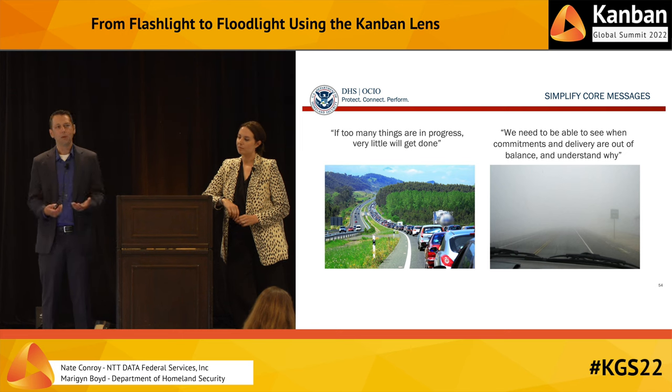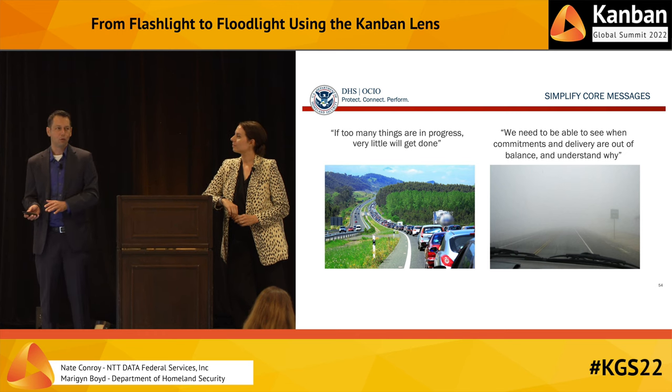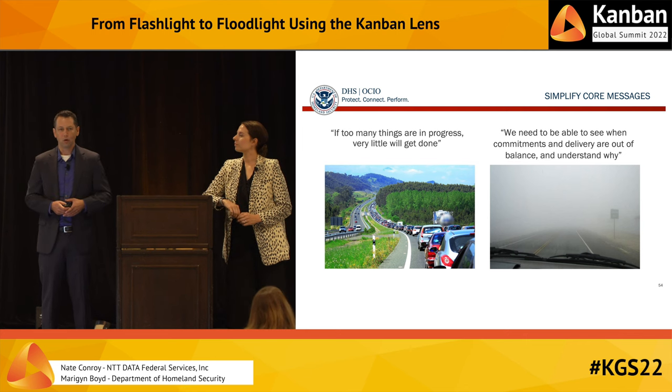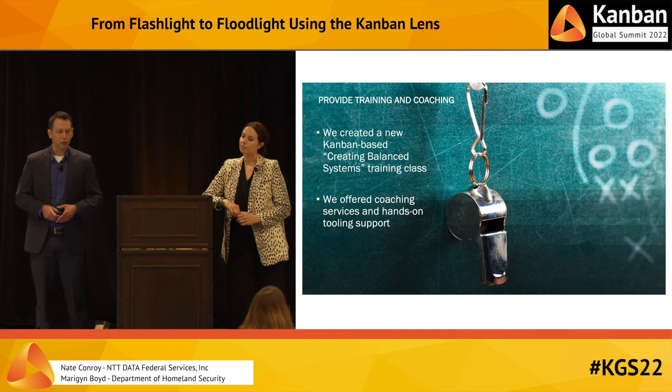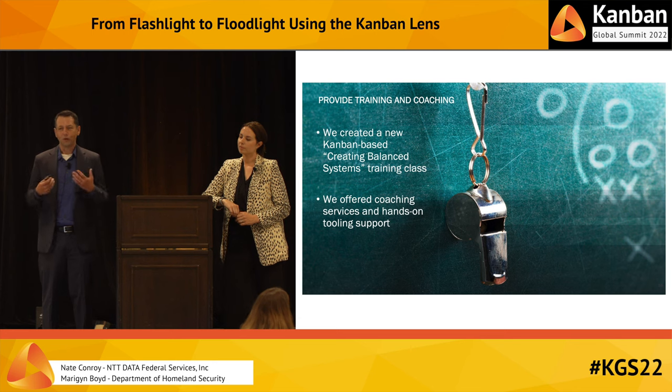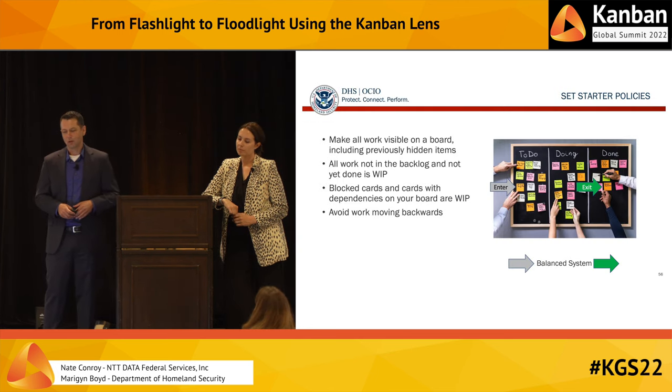Whenever we would get into too many details, we'd just bring it back to these simple ideas and say, hey, that's why we're asking you to work with us or to figure out how to visualize your work or your workflow. And it really resonated. So we also created a new Kanban-driven training class, again not focused on the terminology, but on this idea of creating balanced systems. We tied that with hands-on tooling and then followed it up with coaching to address those sources of dissatisfaction.